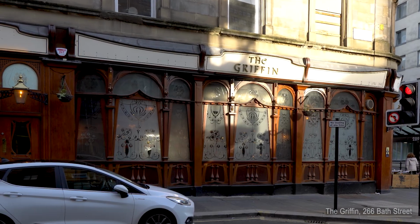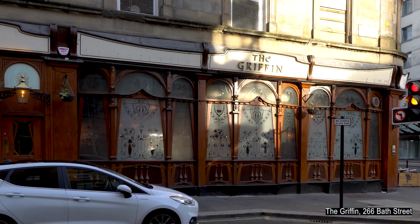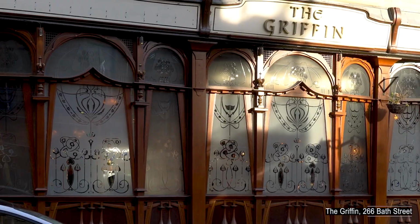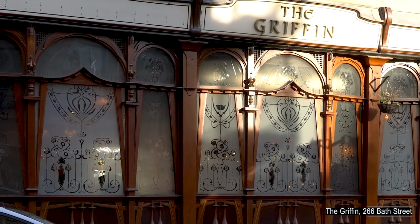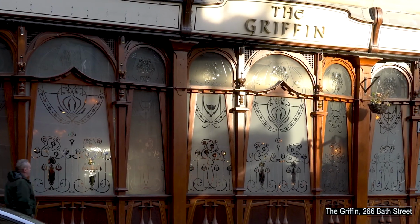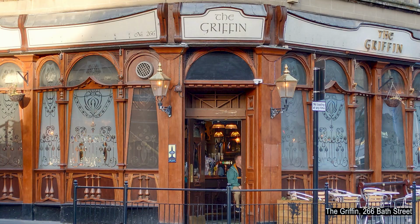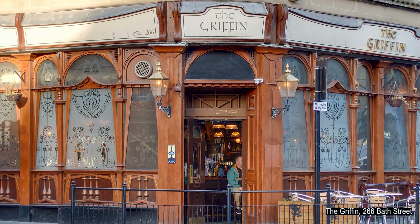I'd read, after some time closed, the Griffin and its fantasy French cafe facade was once again open, and popped in for my evening glass of lemonade. There was a singing guitarist performing, and by 10:30 p.m. the place was packed with happy people enjoying well-known songs and joining in the choruses.